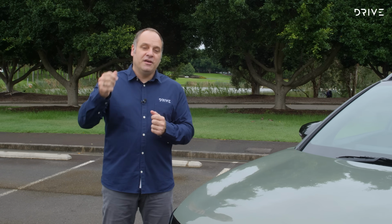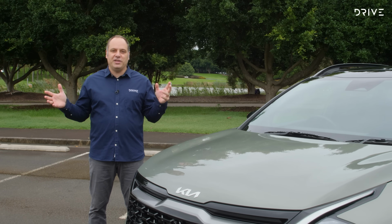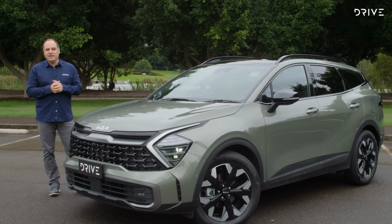It's a bit of a cliche, but there can be only one, and we have gotten down to our overall winner for 2022 Drive Car of the Year. The judges have taken into account the fact that this vehicle moves the game forward the most for the most Australian new car buyers. It's no easy task to win the overall award, and yet here it is, the new Kia Sportage, our Drive Car of the Year for 2022.